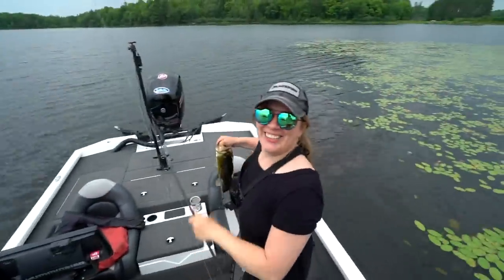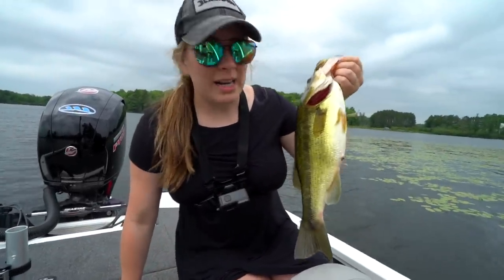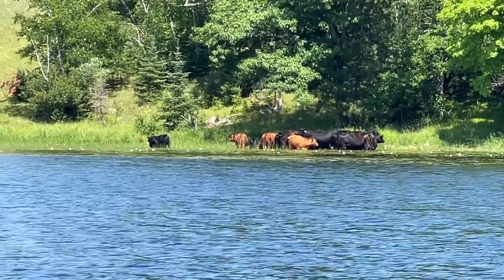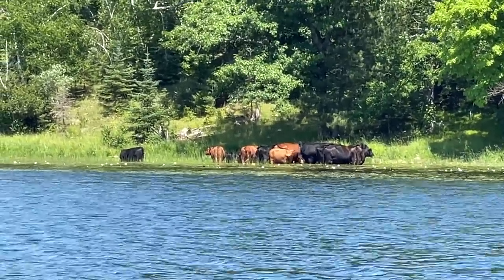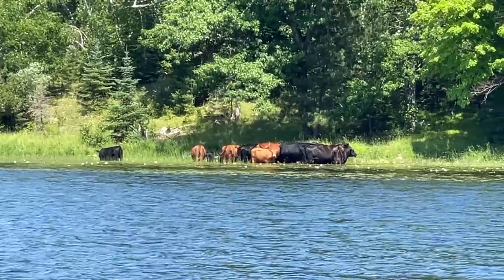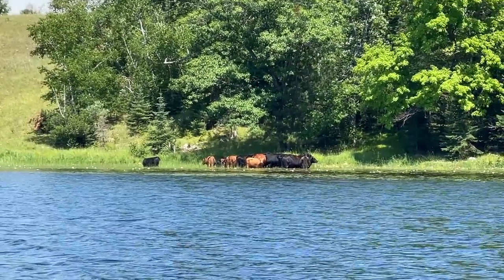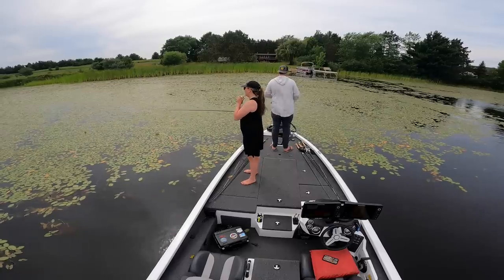Yes! That's number three! Yes! Okay, so that's where I want to fish, and somebody moved in right on my spot. Look at those guys. They literally weren't fishing this yesterday, but they definitely saw me fishing it, and now they're just in there, hunkered down right on my spot. Look at them. They brought their whole family.